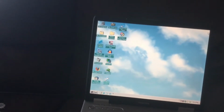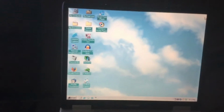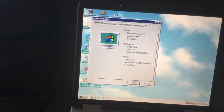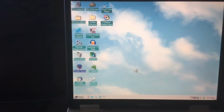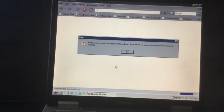Windows 98 can use hard drives such as D, E, and F, which should be extended and used to run Windows 98 Second Edition. So we're going to do Firefox. It takes a little bit longer to go. We're going to do it about Firefox.